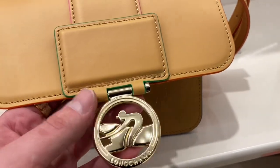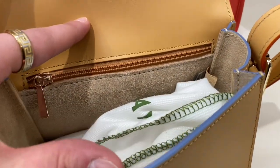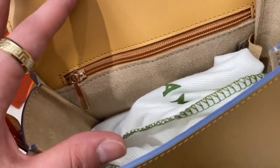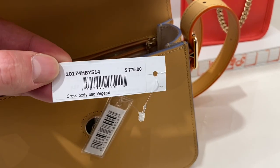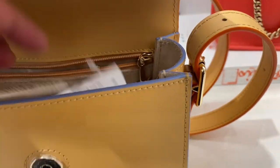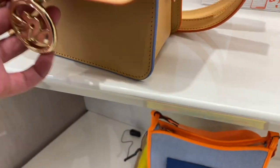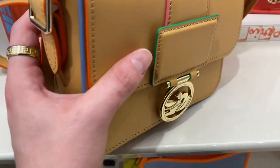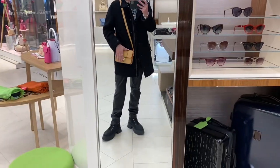Also has some really pretty vinyl trimming. The leather is stunning. Just looking around, I do believe Longchamp likes to use suede rather than microfiber suede. $775 Canadian. So it's pretty expensive, but what you're getting in the bag is pretty damn worth it. And from what I understand, a lot of Longchamp handbags are made in the France, Italy region. So that's good.